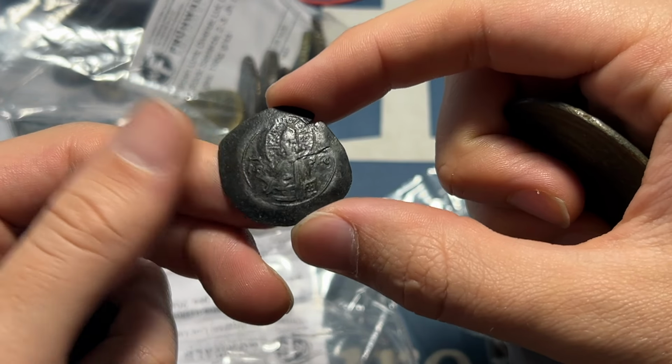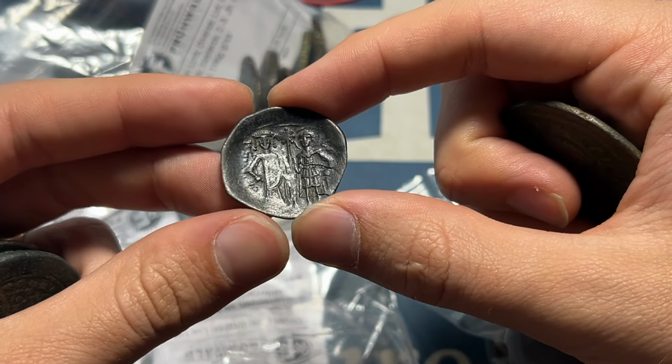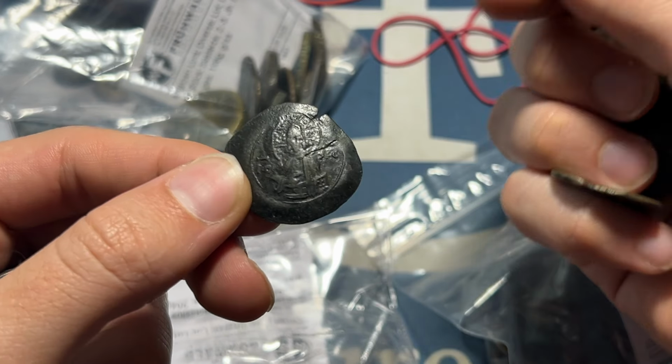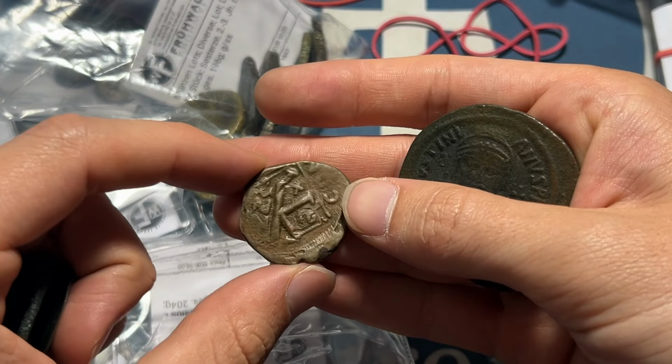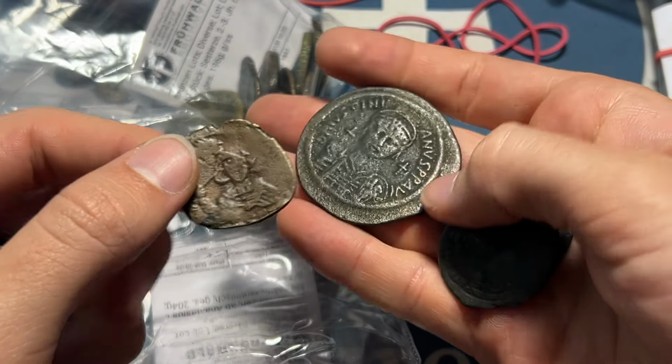This is an scyphate, which is like a cup-shaped coin. The cup is not as pronounced as I've seen on some, but you can see, again, Christ's face, bust, nimbus, and then there's a lot of overstriking. I think that's a follis coin.